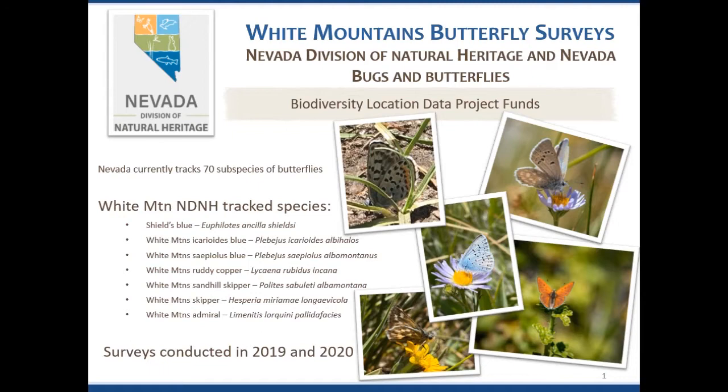We tried to maximize our survey effort by focusing on four major drainages on the east side of the White Mountains in Esmeralda County, Nevada. All drainages were high-quality montane habitats, ranging from low-elevation sagebrush steppe at 7,500 feet, leading into mixed pine and juniper forests with stands of mountain mahogany and wet meadows in the higher elevations, with Boundary Peak being the highest elevation site at above 10,000 feet.